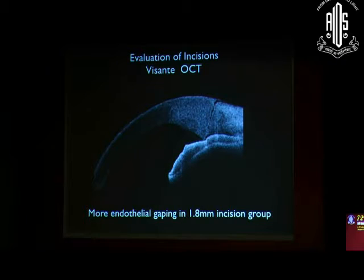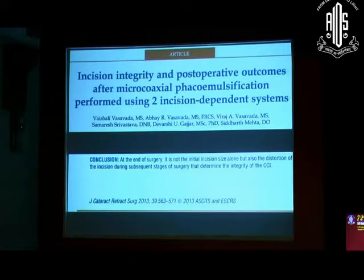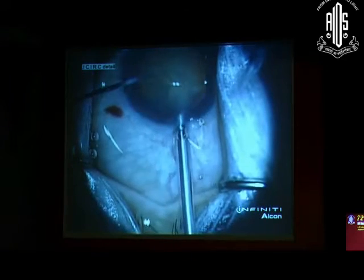Visante anterior segment OCT imaging showed more endothelial gaping and more endothelial misalignment in the 1.8mm group as compared to the 2.2mm group. And both these findings have been published in literature to be at higher risk for endophthalmitis postoperatively. We also went ahead and published this, our study. So it is not the phaco, but the clinically non-apparent stretching and distortion, in terms of either mechanical damage by maneuvering through the incision, or thermal damage, that is, a small incision, big sleeve, and trying to perform phaco through that, is what we talk about.